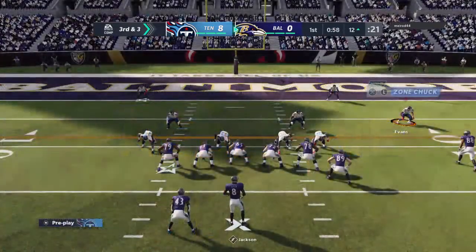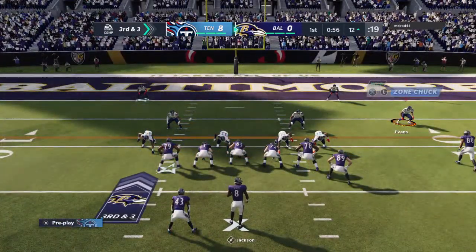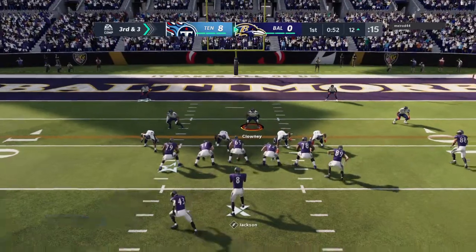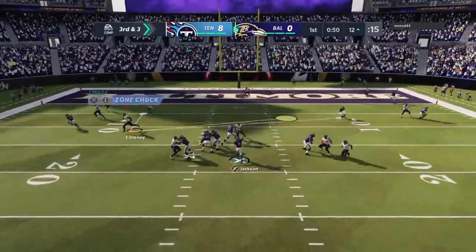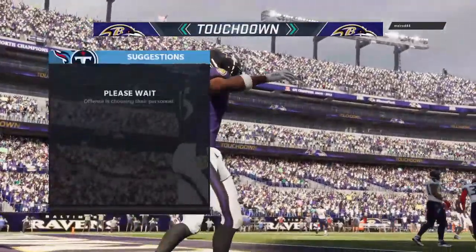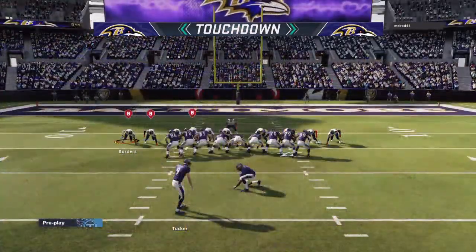On the tackle. 7th play of the drive now as they come up on a 3rd and 3. From the gun, it's Jackson. And he's got it. And he is into the end zone for a Baltimore touchdown.